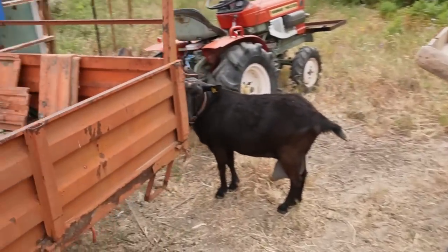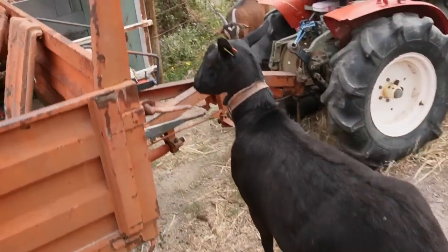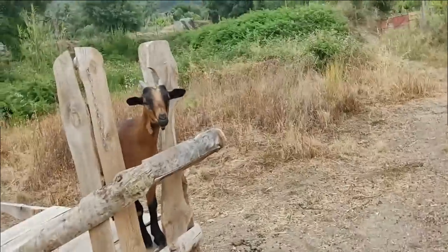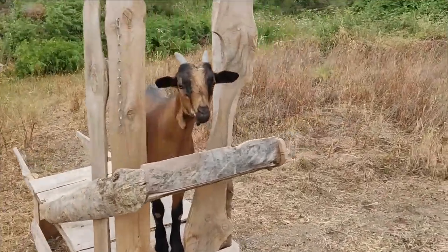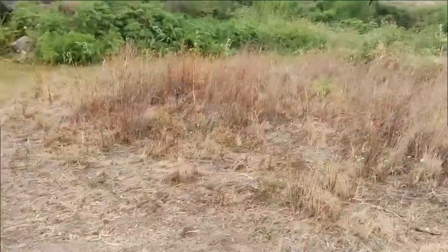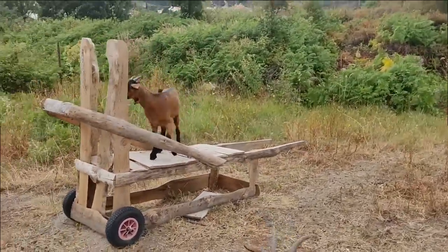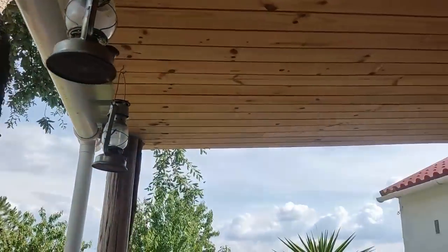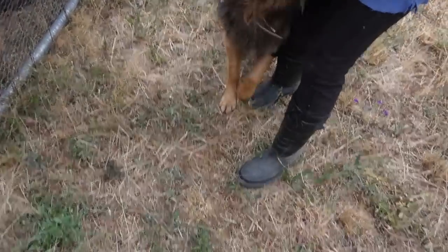And the goats have been a great help. Thanks, guys. It's awesome. What you need to do is have your babies. What are you doing? Making a big noise, aren't you? What are you doing, you mad thing? Look what you got, mad.